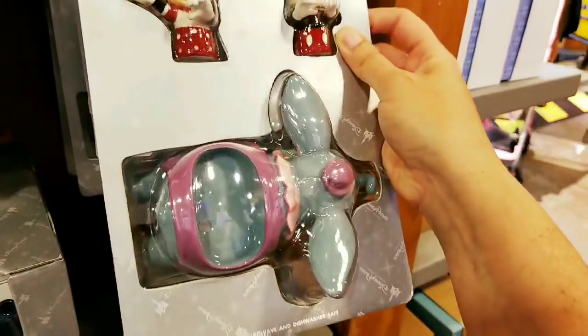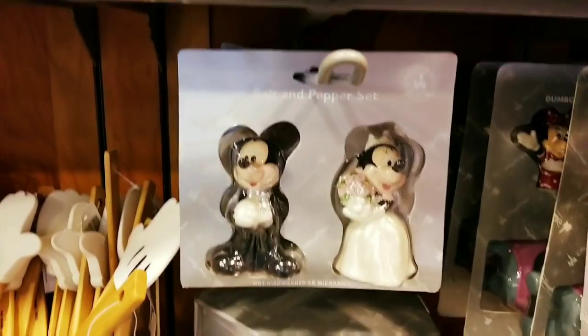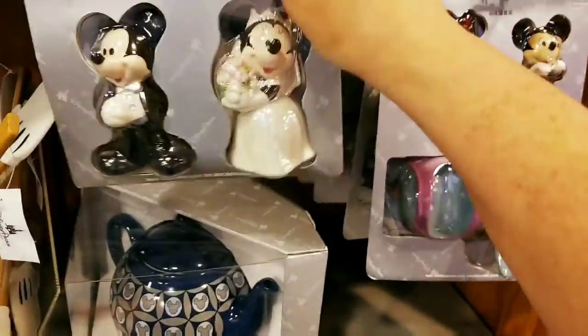$5.99. Oh my gosh. Like, how adorable is this? And you guys are going to freak out. You ready? You ready? OMG. Look how cute. Oh my gosh. $7.99. Oh my gosh, you guys. This is adorable. And I have no idea what this is.